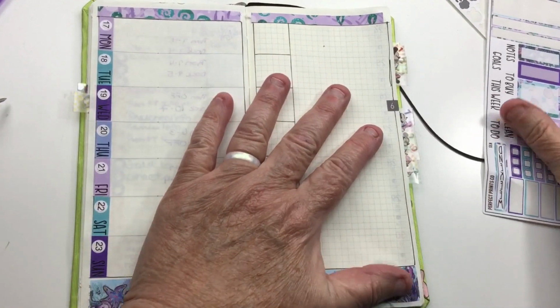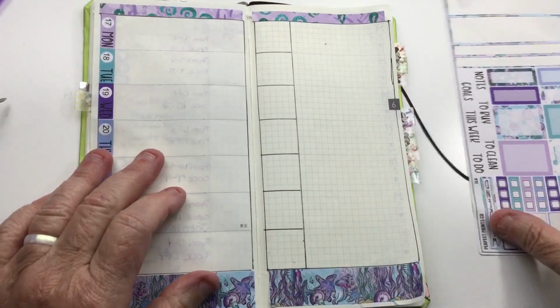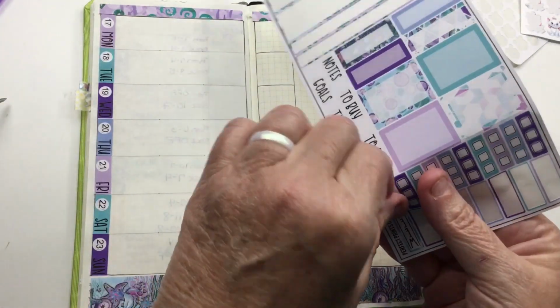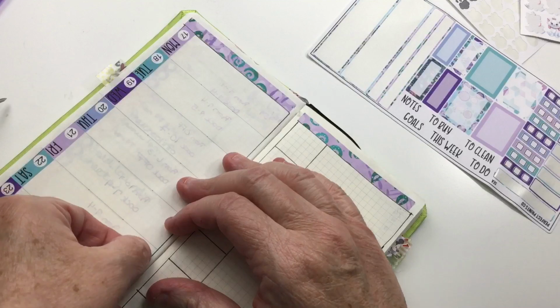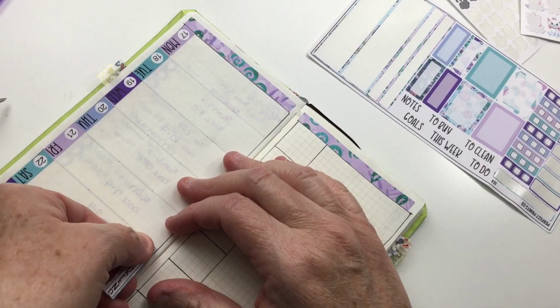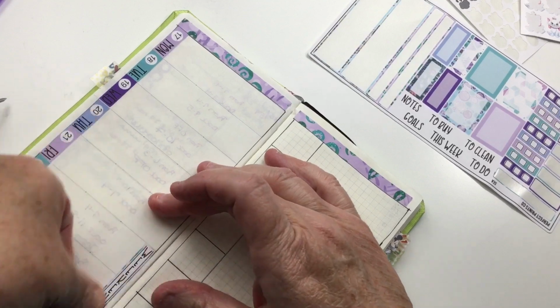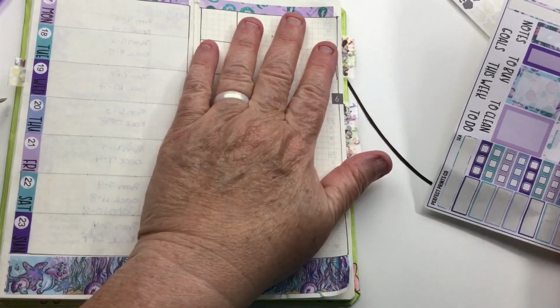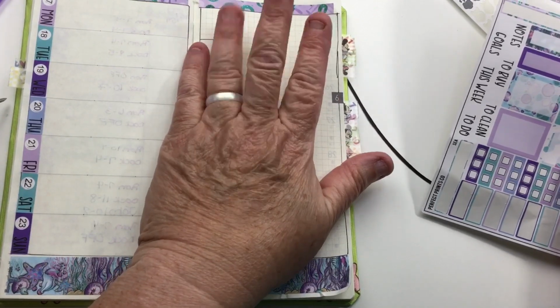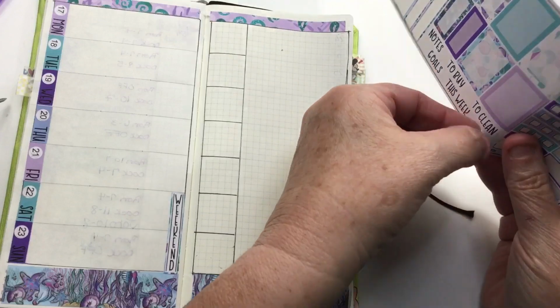Anyway, back to the kit. All right, so I've got my bottom washi down, my top washi, and my date covers down. I'm going to add my weekend sticker along the edge here, and get that down. There we go. I love that there's a weekend sticker. And I need to put a to-do down up here.